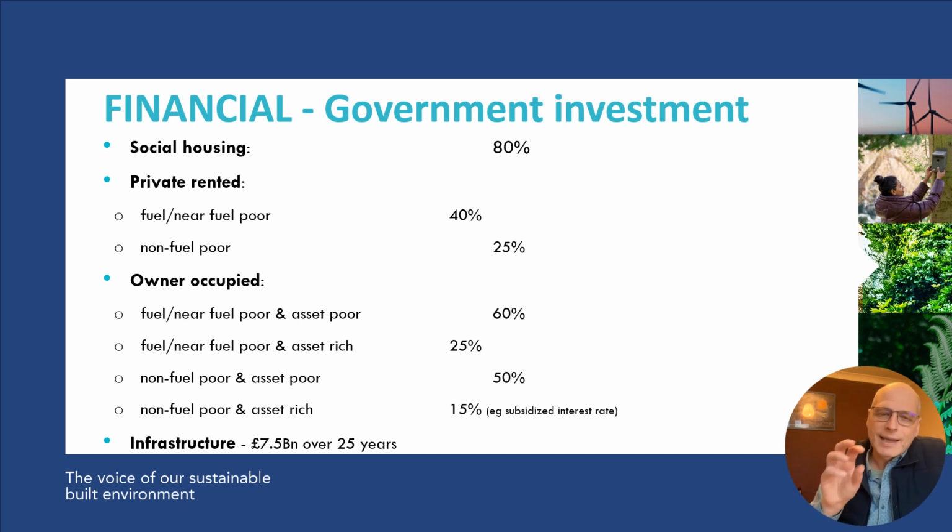Next thing, as I say, keep in mind what the policies are. For instance, in owner occupied, non-fuel poor, asset rich, if you're simply putting in 15% funding, what are those policies that have to run alongside that would leverage in the 85% of private funding? Now, the calculator isn't that clever. It won't take that text, those thoughts, and turn them into numbers. But it's important that we always think about context in this space. So I encourage you to do so.